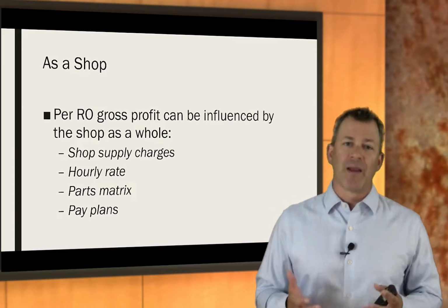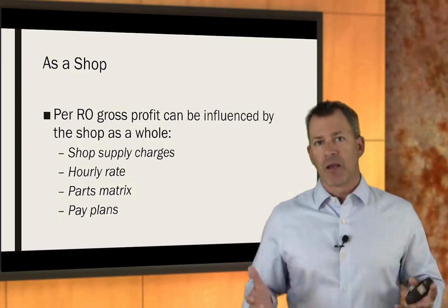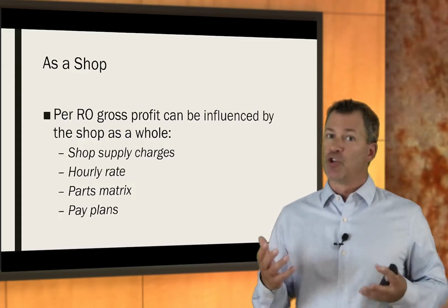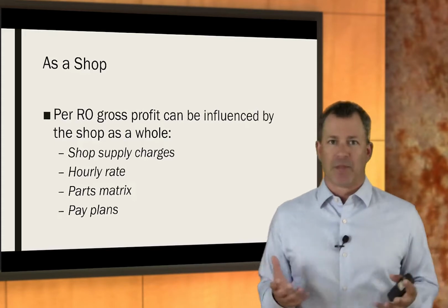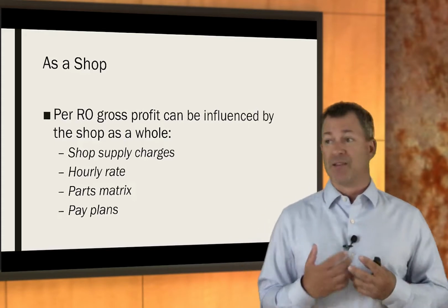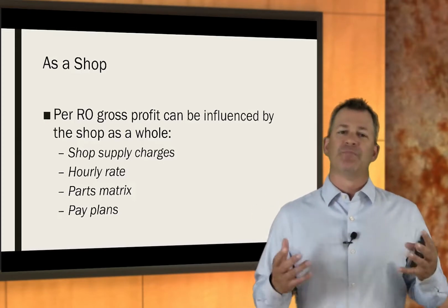But it's part of the profit. It really should be, because you're using these shop supplies and they should be marked up like everything else. What is your hourly rate? Is it set to be competitive in your market? When's the last time you had an increase? If you haven't had an increase in 5 years, you're not going to get to where you should be tomorrow, because you can't bump it that much. But maybe you can bump it now, and bump it in 6 months, and bump it in another 6 months to get it to where you should be. But you need to be competitive.